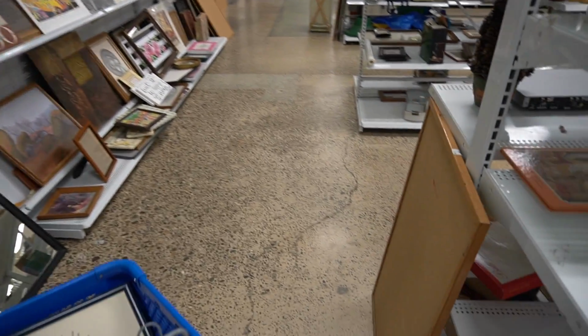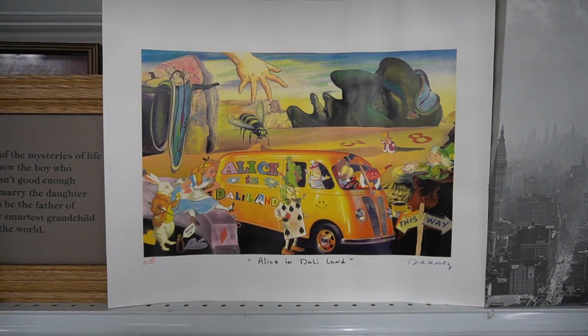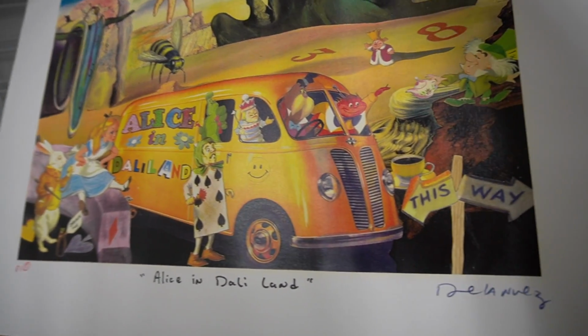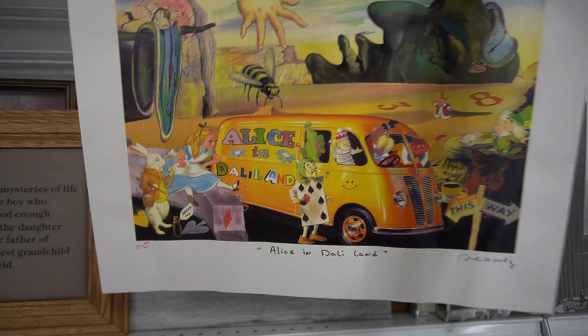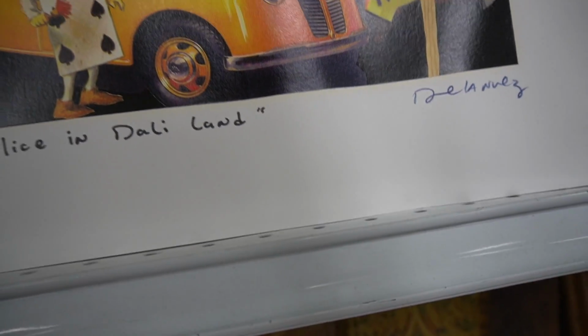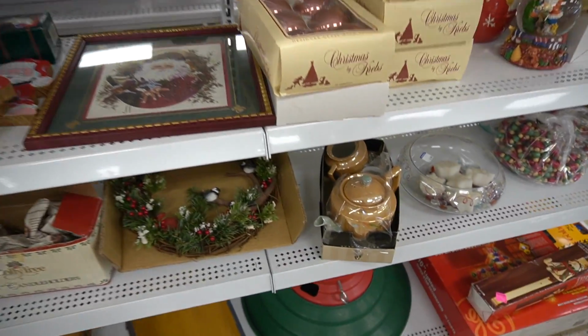Now on my way back through the artwork here, I do spot this. I missed it the first time, but I definitely caught it the second time. It is signed, and it is Alice in Dollyland. It's pretty neat. It's just very crazy and everything's happening, and I like it. I took it with me.